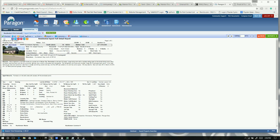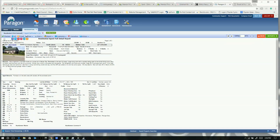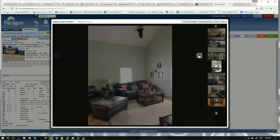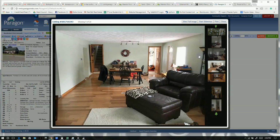Nice 4-bed, 2-bath. Remodeled in the last 3 to 5 years. So we know this is somewhat updated. It's got a huge back porch, a new roof as of 2016, and a metal pole barn. Okay, so there's the house. This one sold for $110,000.